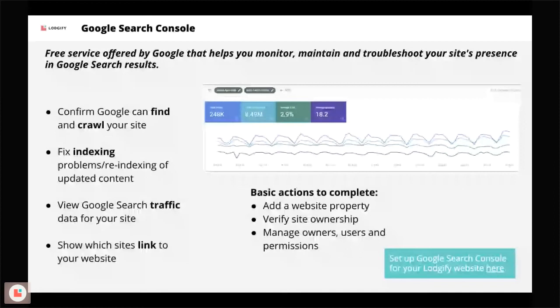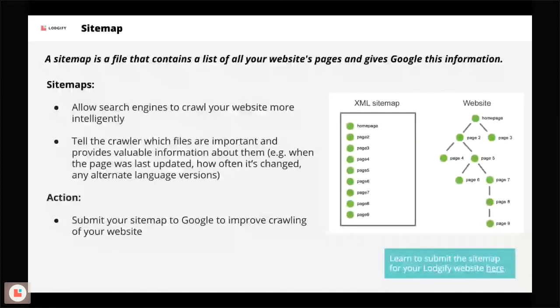The final step that can really help presence on Google is submitting your sitemap to search engines. For those of you who are listening and thinking, what on earth is a sitemap? It's basically a file which contains a list of all your website's pages. So by submitting it, you are giving Google this information, and it allows Google to crawl your website more intelligently. It also communicates to the search engine when the page was last updated, how often it's changed, and if there are any versions in any other languages, which, as we saw in the first webinar, having multiple languages for your website is super important for SEO and for getting those rankings in different locales where you're trying to attract guests from.